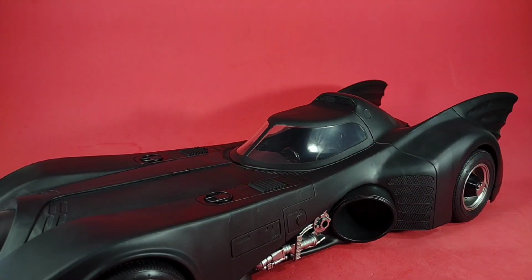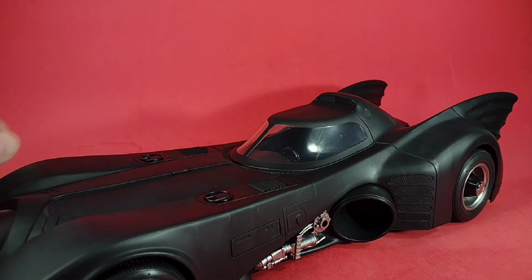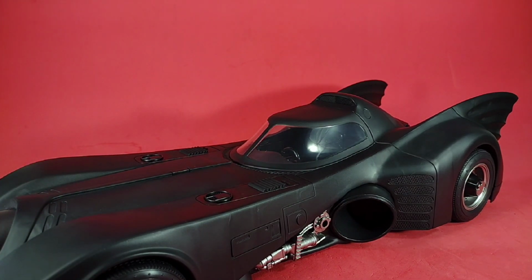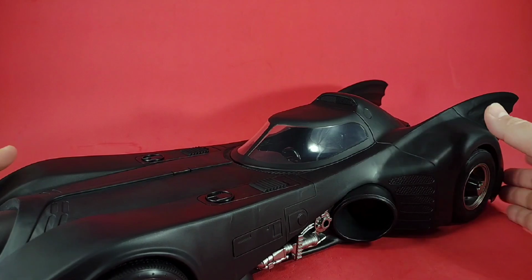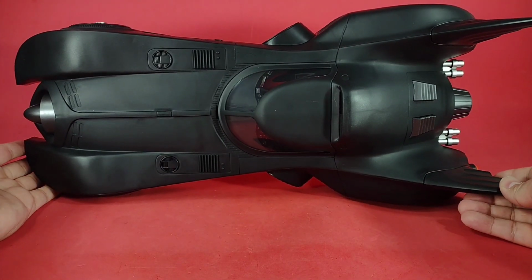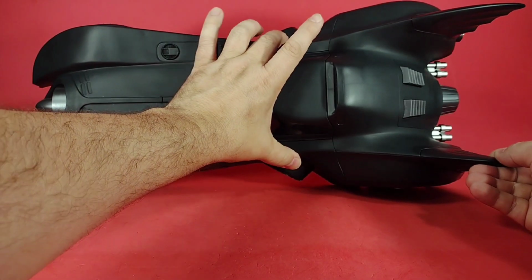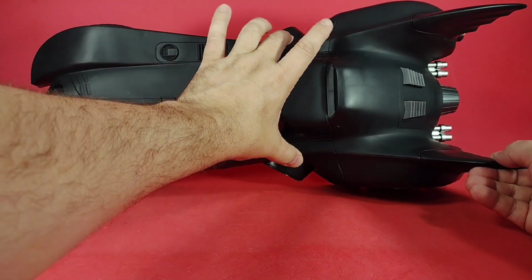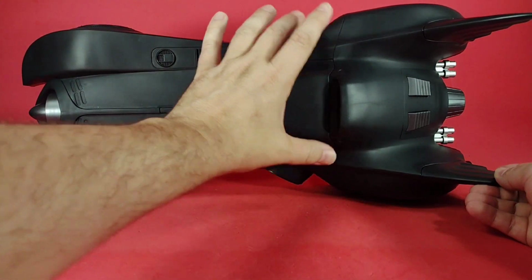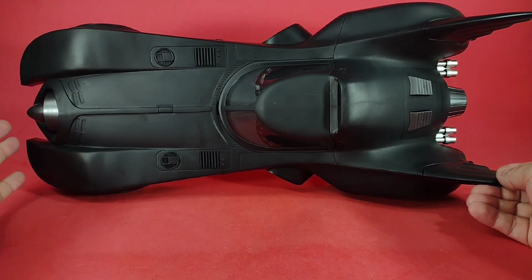I am trying to find a paint to match the gloss of the Flash Batmobile, but I don't get why that was never finished. Taking a look at it, it does have that very distinct design. I don't think it cinches at the waist right here nearly as much as the original does, but they did what they could with what they had.